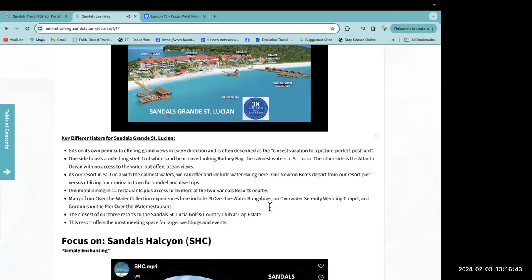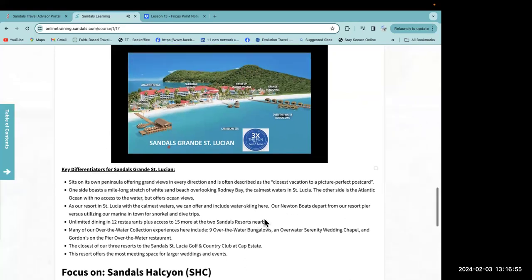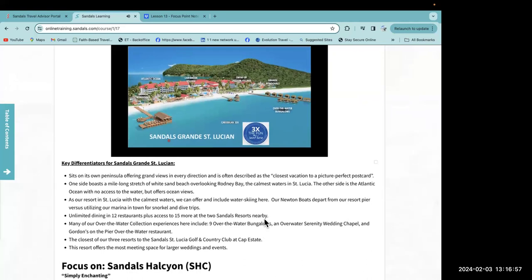Keep the focus on Sandals Grand St. Lucian for couples looking for picturesque beauty, extraordinary suites, and over-the-water features, plus the shortest transfer to our newly designed Greg Norman 18-hole golf course, Sandals St. Lucia Golf and Country Club at Cap Estate. It's only a 5-minute transfer to the only 18-hole course on the island.